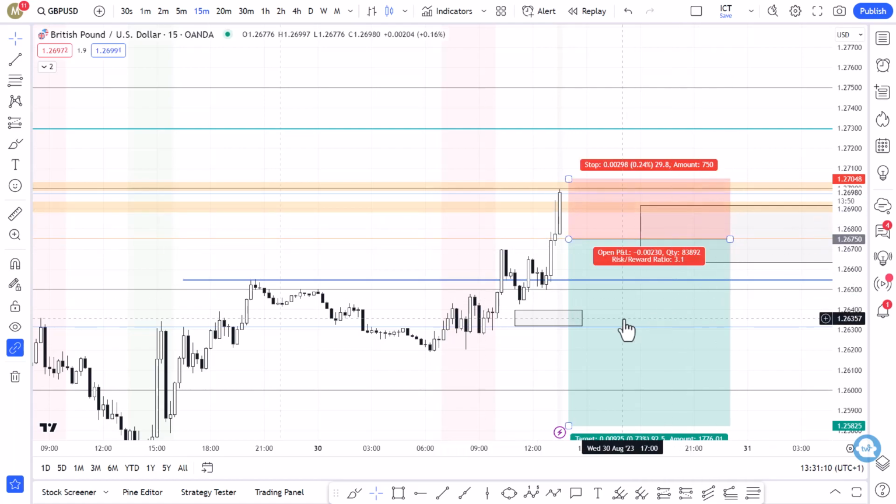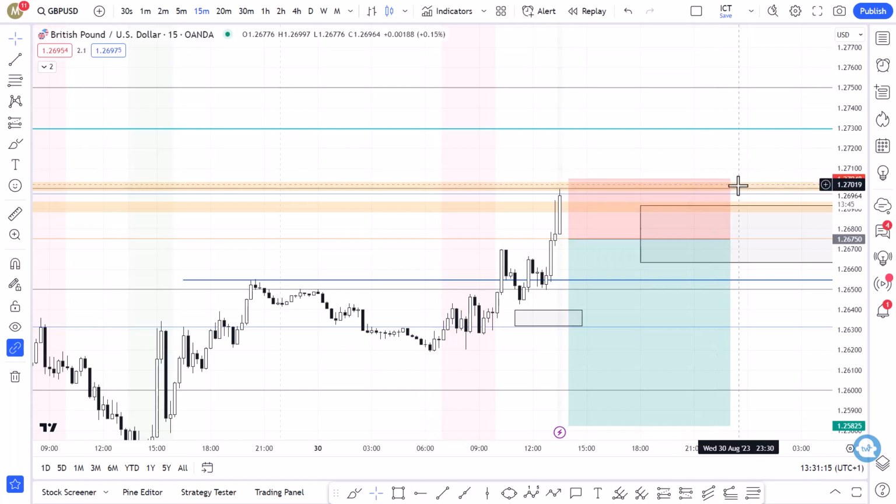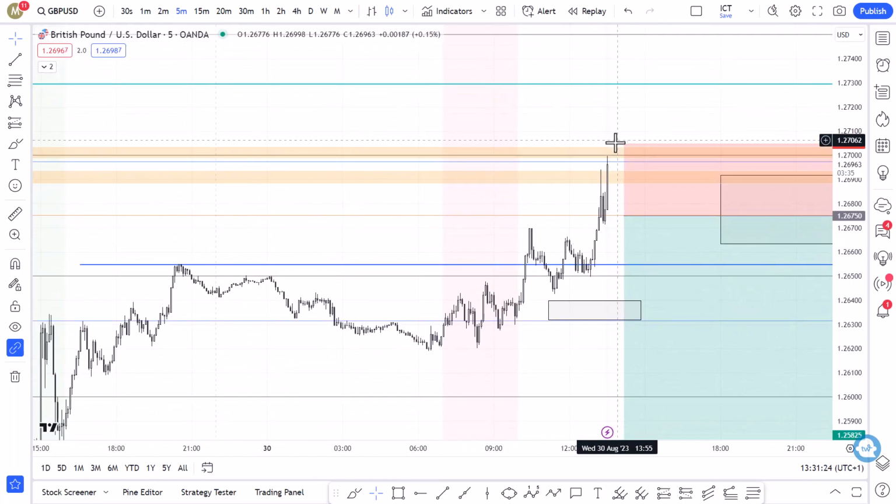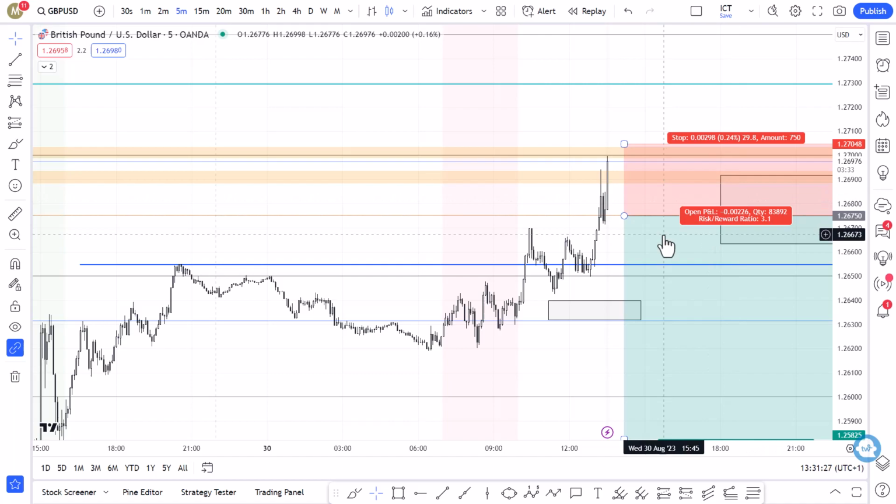Now I'm not in this trade. I'm not obviously going to just set this now because it's very close to where my stop would be. But what I am going to do is just see how price reacts at these levels. Because if we get a huge rejection of these levels, that's when I'll be looking to get short. I'll probably use a sell stop as price comes down.